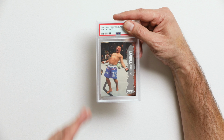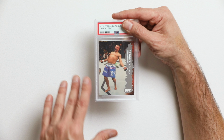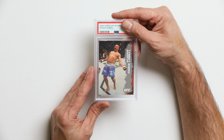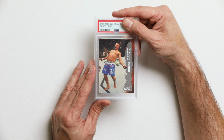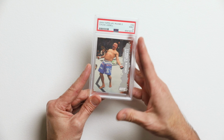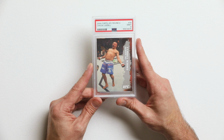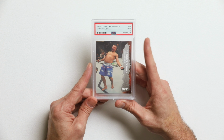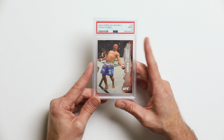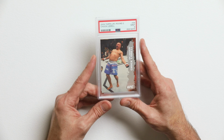So I'm trying to get a Gem Mint 10 out of this. These round 2 cards can gem pretty easily, whereas round 1 cards, very, very, very hard. So I've just been trying to buy really good versions of these and see if I can get a Gem Mint 10. This one got a 9, which is still good. It's not bad for a card this old, but still shooting for a 10. I have another one of these going to PSA right now. We'll see if maybe I can get a 10 on that. But a 9 is definitely still a good grade for this card, and it's such an iconic, great card. And I still consider it Chuck Liddell's rookie, so there you go.